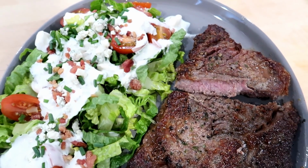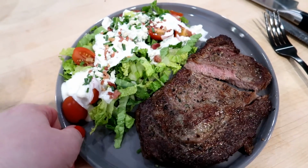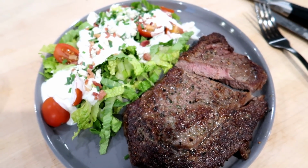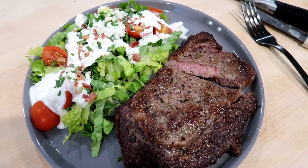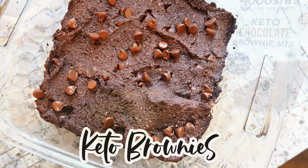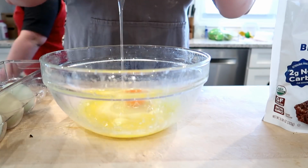So we have that ribeye steak. Mine was cooked about medium, which is exactly how I like it. And I did have a little bit of A1 with this, but the combination of the steak with the blue cheese salad was really delicious. And I would encourage you to recreate something like this for yourself. Put it on your meal plan for this week. Very simple and delicious.